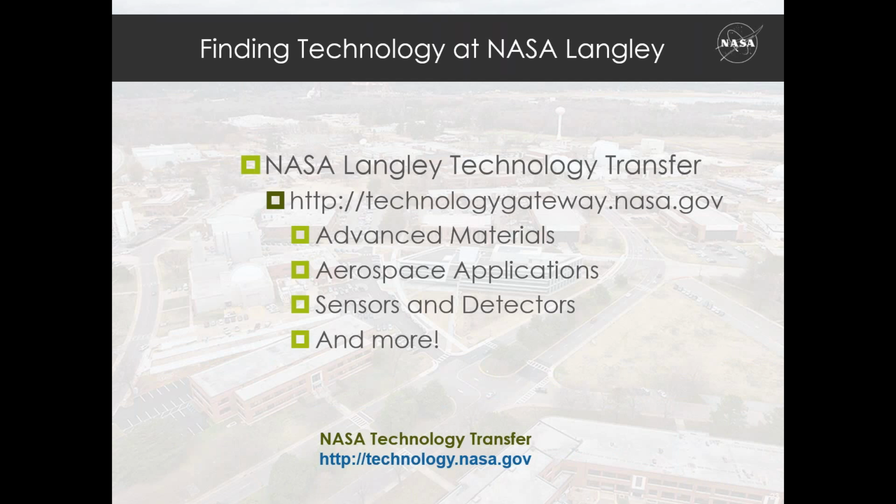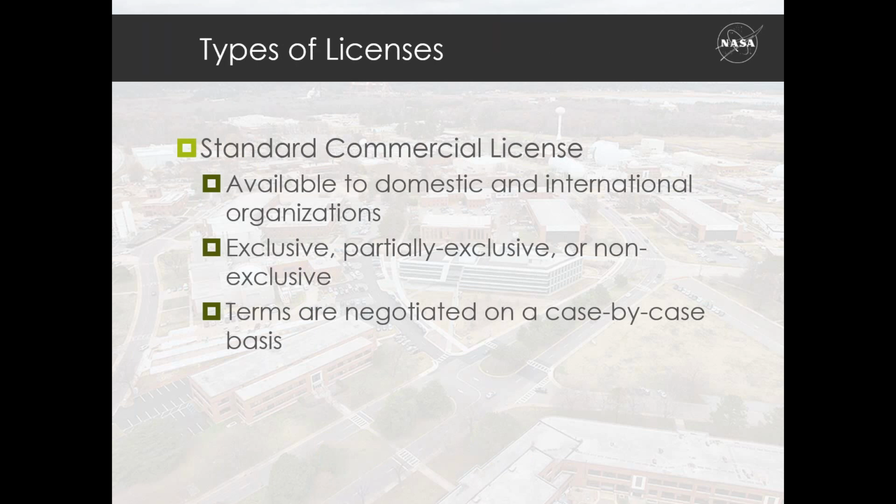So you just heard about Ed's electric field imaging system, but Langley also has a full portfolio of intellectual property, which you can search on our website, the Technology Gateway, that you see listed here, technologygateway.nasa.gov. Each of the NASA centers has its own expertise, but because of our contributions at this center, NASA Langley, to aeronautics, science, space technology, and human exploration, our intellectual property tends to fall into the following categories that you see here: advanced materials, aerospace applications, sensors and detectors, and software and simulation, and much, much more. So I encourage you to visit our website and to use keywords to search possible technologies that you may be interested in. We have a very robust search engine that you will probably find very helpful.